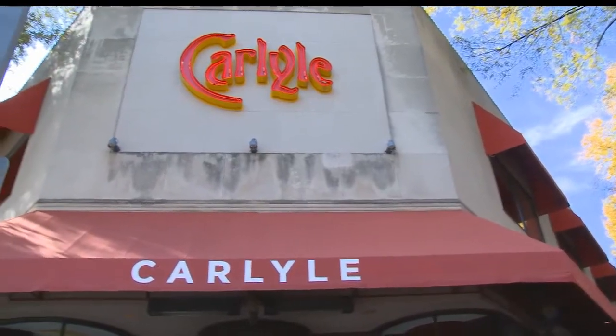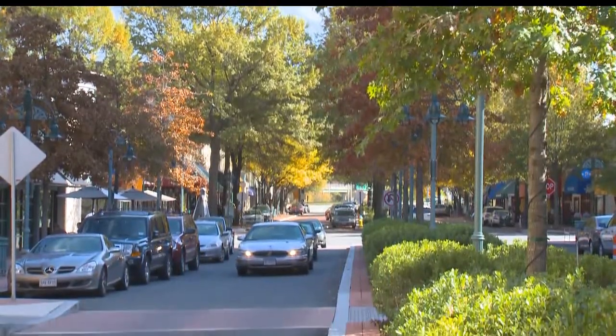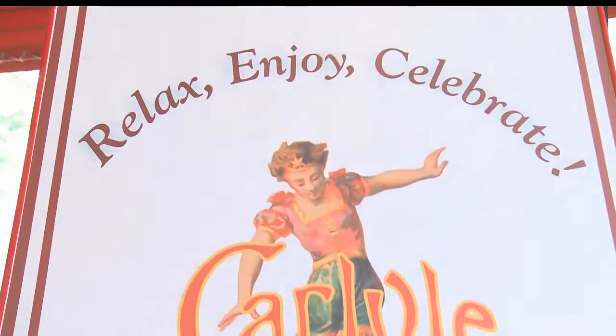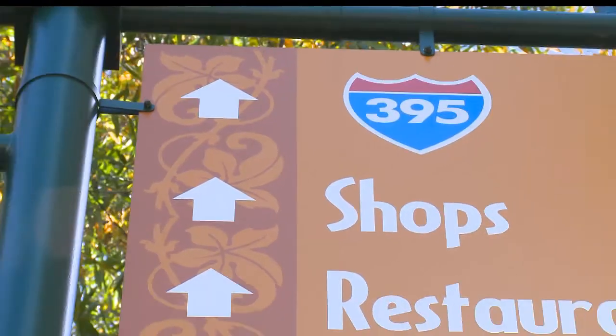Tell us how Carlyle began. Carlyle began when the Oliver T. Carr Company decided that they wanted to buy out what was Jelleff's department store and create a retail and dining space. So they bought out this space, created one strip of street that was some storefronts and some restaurants, and Carlyle was asked to be one of the flagships of that new segment of town, and we've been here ever since. Shirlington is not metro accessible, but it's still a hugely popular destination.